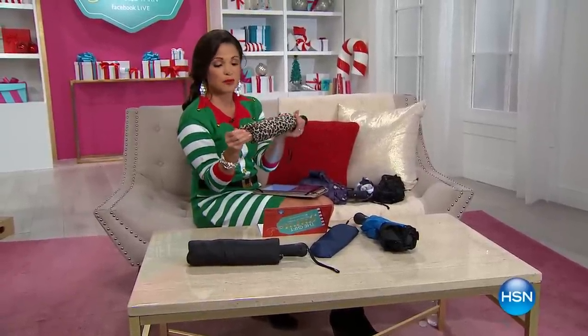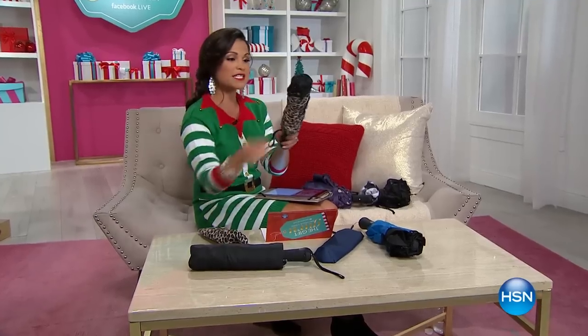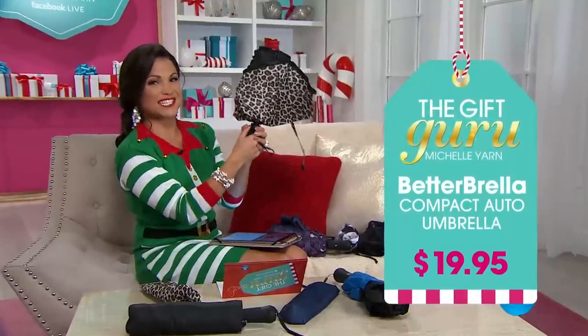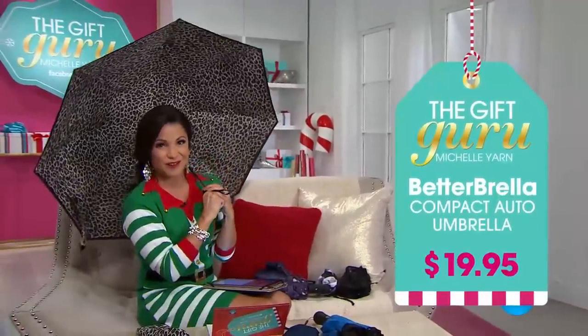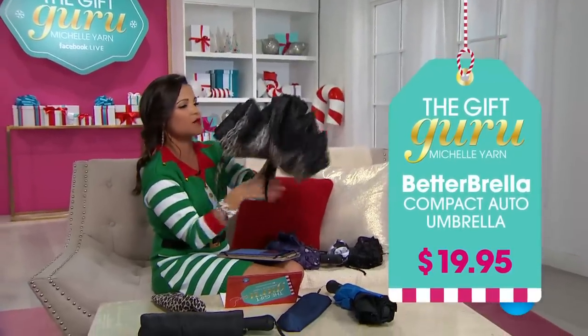I love leopard print. So check this out, Ruben, because the cover's leopard print, and then also the inside of the umbrella. Watch this. I mean, is that stylish or what? I love it. This is a great gift, you guys. Definitely check this one out.